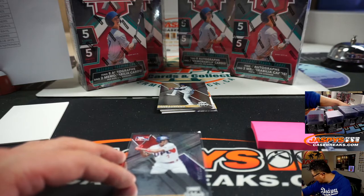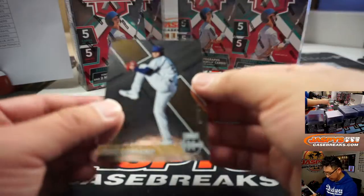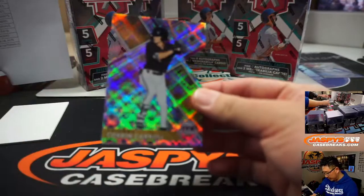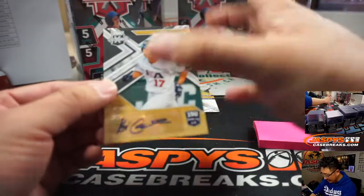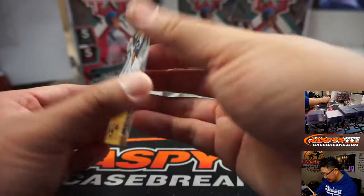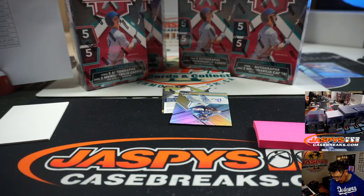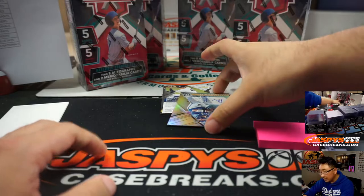So this lot, I think I'm going to save up here, just so I remember. It's Jose Soriano for the Angels. Corbin Carroll for the Diamondbacks. Still 125. We got Kai Caranto, 10 out of 99. 15 and under. Another autograph there. 15, and I'm assuming he's not associated with an MLB team. He is not. That's up there.